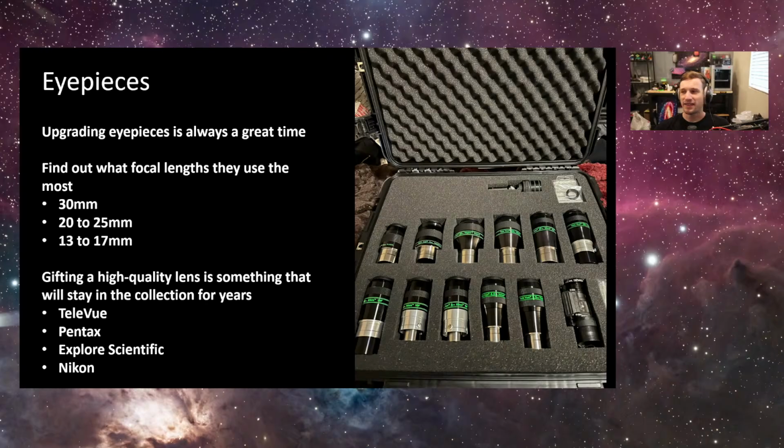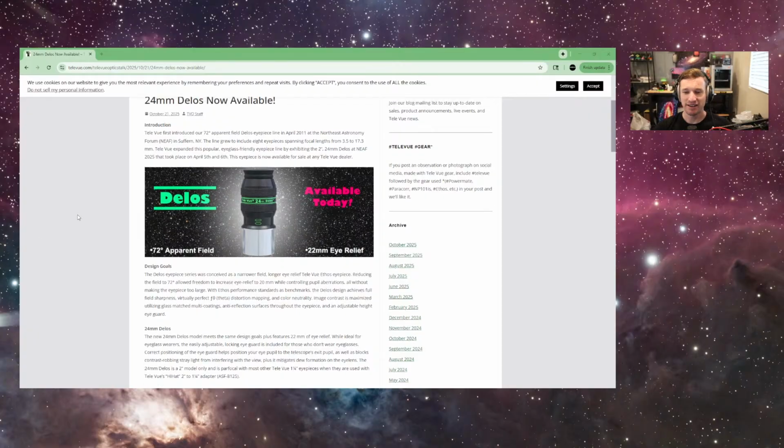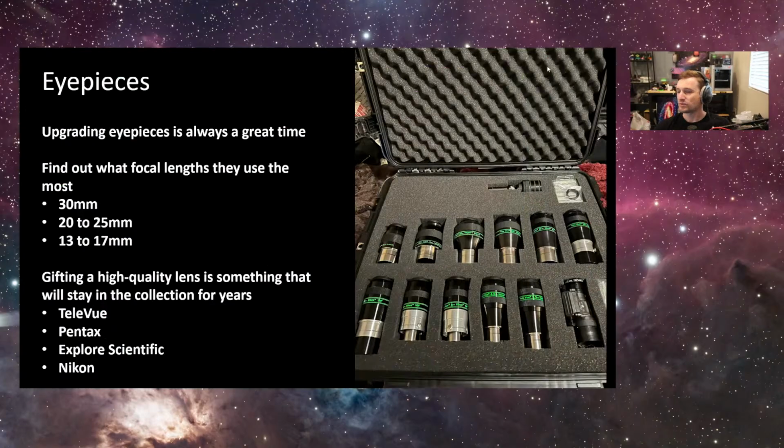I did forget to add this. Let me see if I can pull this out. There we go. Teleview just started shipping their new 24 millimeter Delos, which I got to see at NEAF. It's a really nice eyepiece. That could be something as well, so check one of those out. The new 24 Delos is a cool design. Really comfortable eye relief, 72-degree field of view. So if you want to get something that's brand new to the market, yeah, check that out.